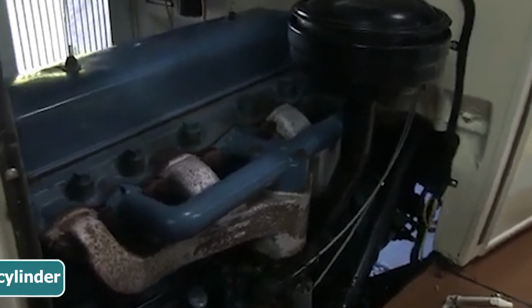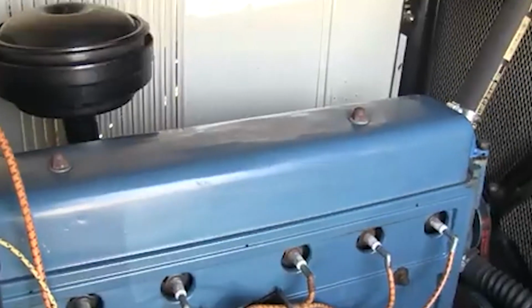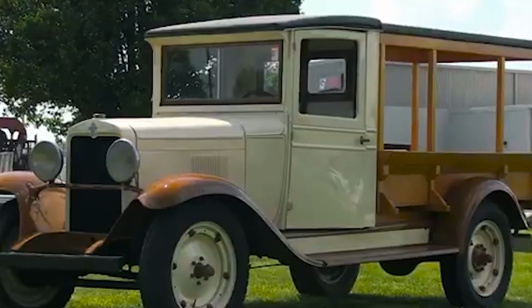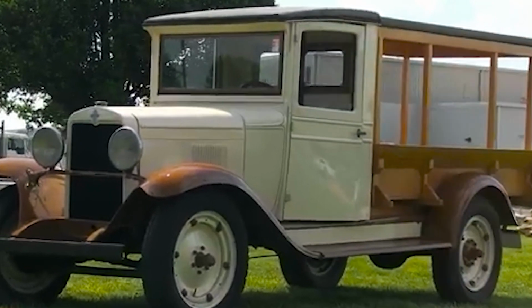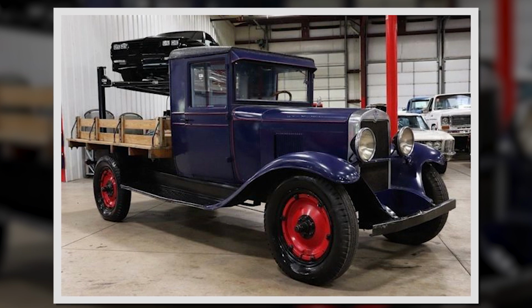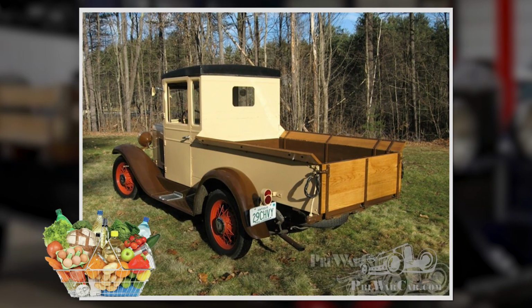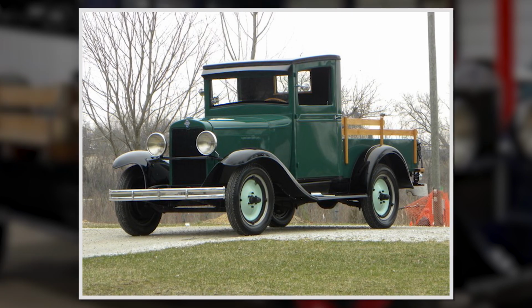It was powered by a 46-horsepower 6-cylinder engine nicknamed Stove Bolt 6. This was a huge upgrade compared to its previous 4-cylinder models and gave it the right amount of power and efficiency to keep the economy running during the Great Depression. It was designed to do heavy-duty work, and it eventually became the workhorse for transporting food, goods, necessities, and even livestock. It was a lifesaver, particularly for struggling farmers.